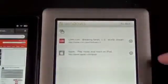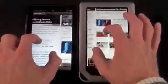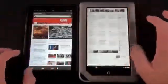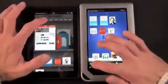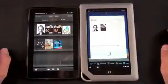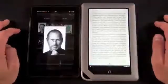The browsing experience is otherwise similar. Pinch to zoom and scrolling are about the same, while neither device is particularly smooth at accomplishing either task. The Nook and Kindle are further separated by the content available to them. Barnes & Noble is primarily an ebook seller, while Amazon sells everything from books to music to movies.